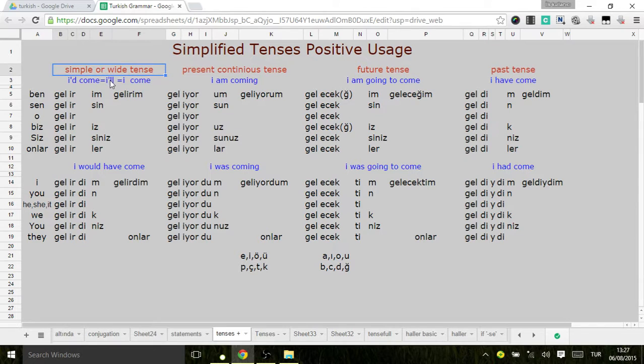So, simple tense or wide tense, however you call it, doesn't matter. We accept them equal to each other. Present continuous as is. We're gonna have a look at it again. Future tense, we have to accept this is the only future tense. Again, to make it simple and also to make both languages, English and Turkish, club together.